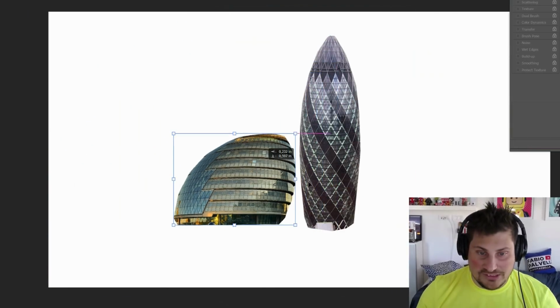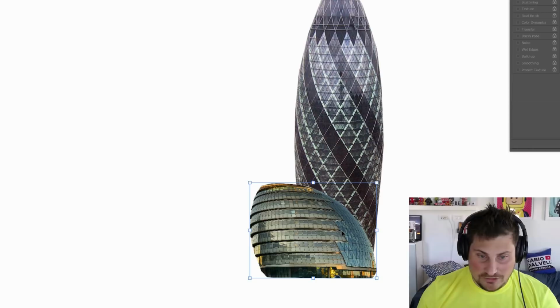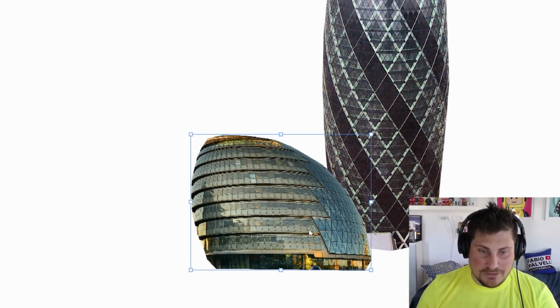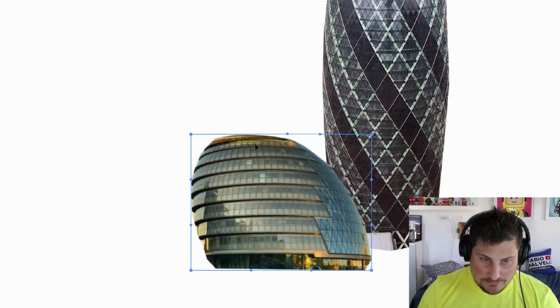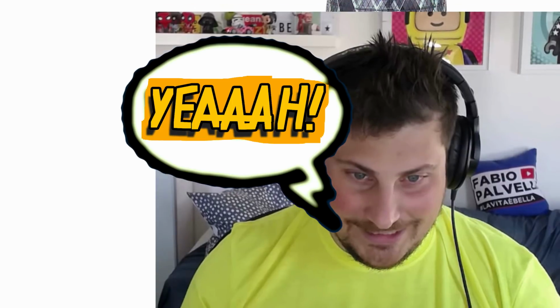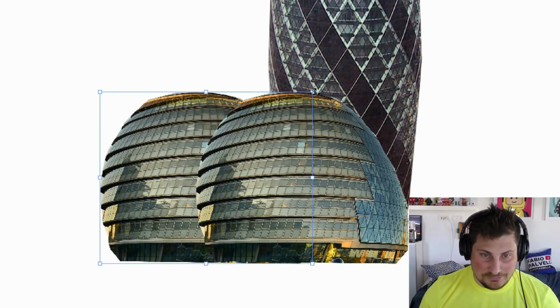And I'm going to drop this into my drawing, Control T. I'm going to squeeze it down, put it a little bit lower. Maybe I'm going to flip it horizontally. And then, since this is not really the shape that I wanted, I'm going to right click, warp. I'm going to try and warp this building to look more like that. Yeah. And now I'm simply going to make a copy. Maybe I'll make this one slightly smaller because, you know, perspective.